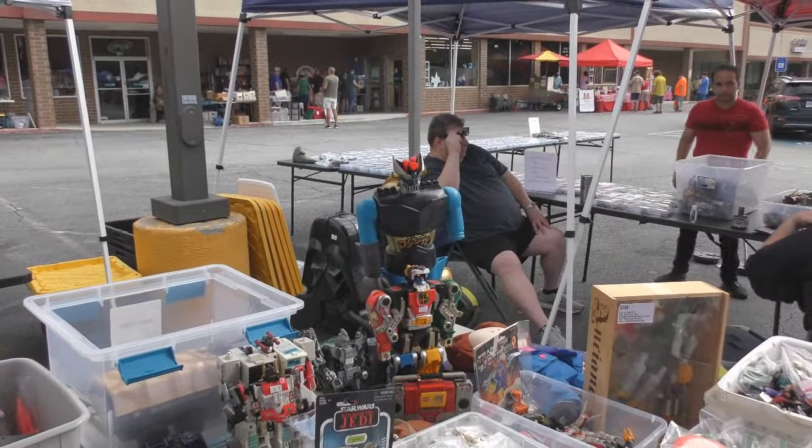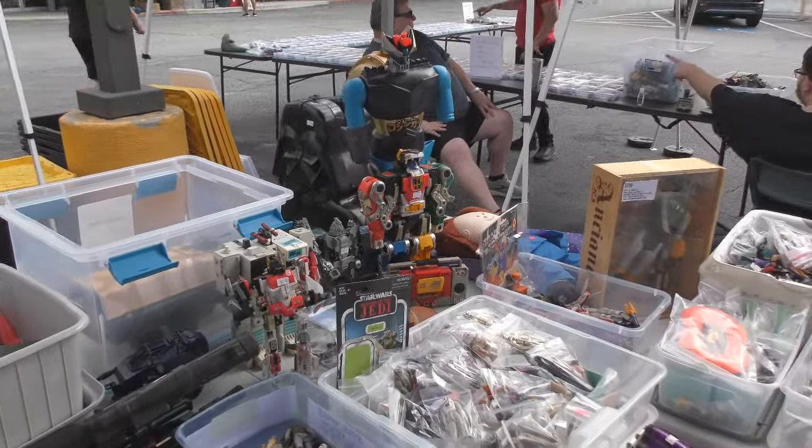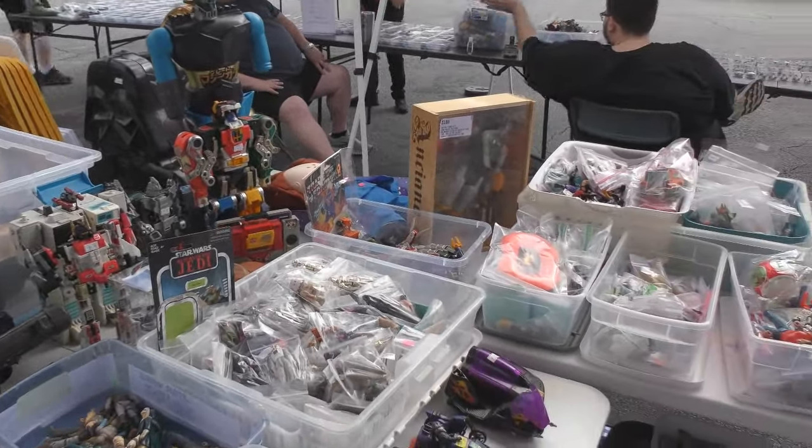Ooh, that's all messed up. He stripped all the way down. Golly, he's even missing half his arm and the sticker that goes on the chest. Everything is missing.